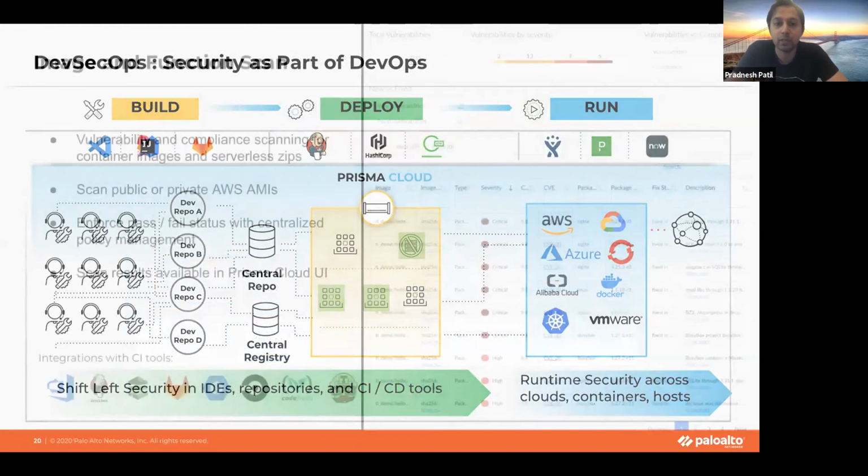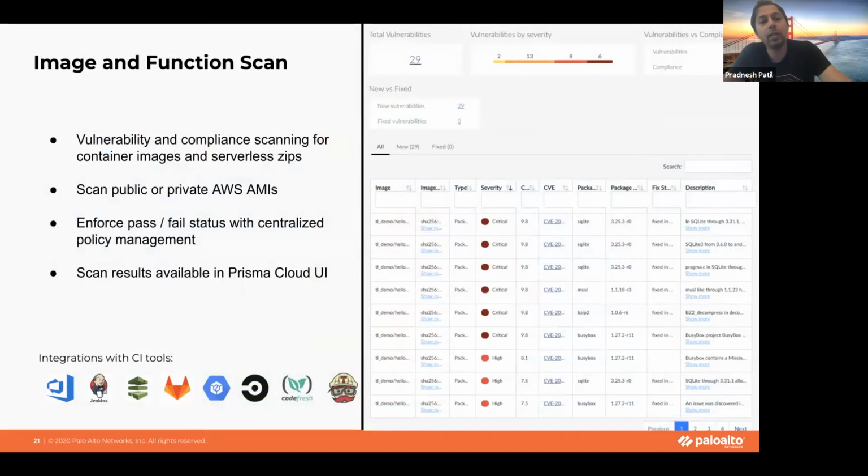Now the next part, let me skip over this and go a little bit deeper into each area and give you details on some of these functionalities. So, image and function scan. As you can see in the product, when the scans happen, we can show the details there, like what exactly CVE is mapped, the description, and exactly which package it is coming from. It's very, very important. So for example, you detect 10 vulnerabilities in this container image. We will actually give you layered information on exactly which layer of that container image the vulnerability got introduced. So you can go back and fix that particular layer and make your container image more secure.